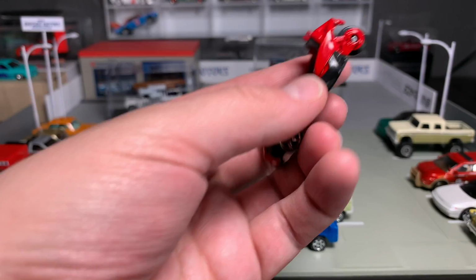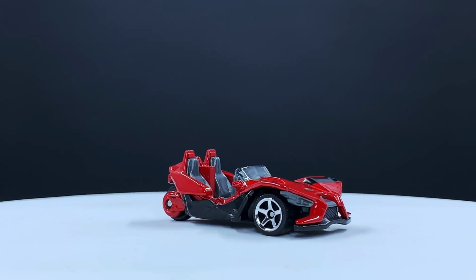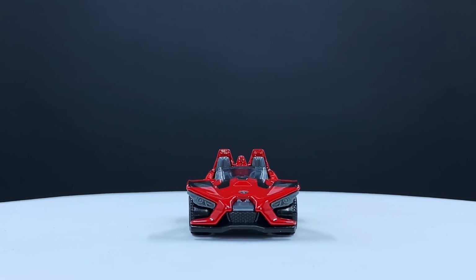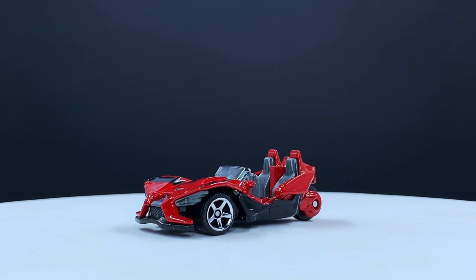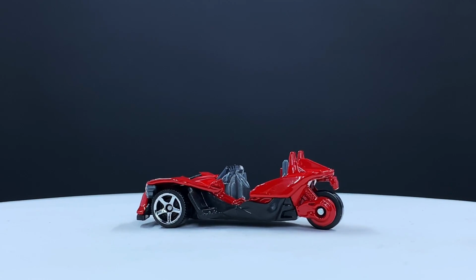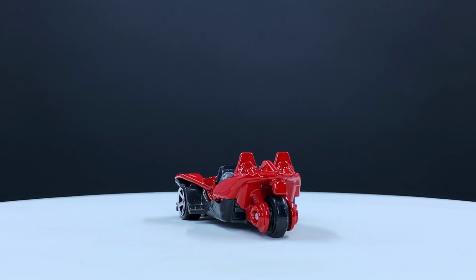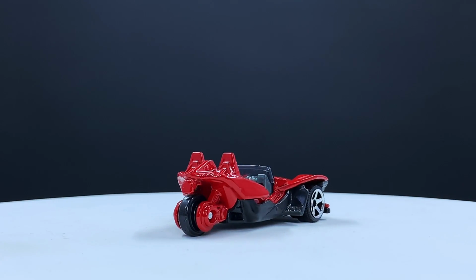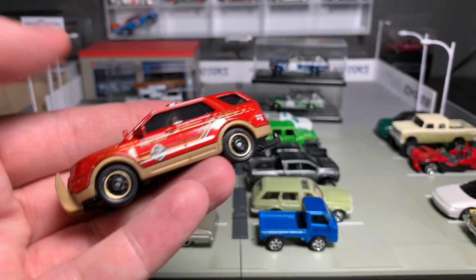All right, this one was a very unique release this year. It is the Polaris Slingshot. If you're ever riding through national parks or something, you're going to see a few of these zipping around. Really interesting how they did this. It actually has a little bit of weight to it. Metal with a plastic interior and a plastic base, but how they've done it is really creative. And then, of course, it has the single wheel on the back. So really cool choice to do, and very Matchbox-esque to do that one. And I think they did a nice job.